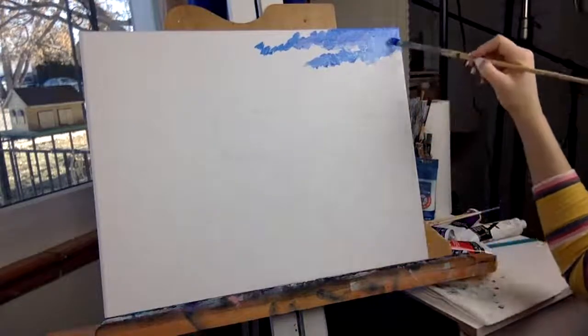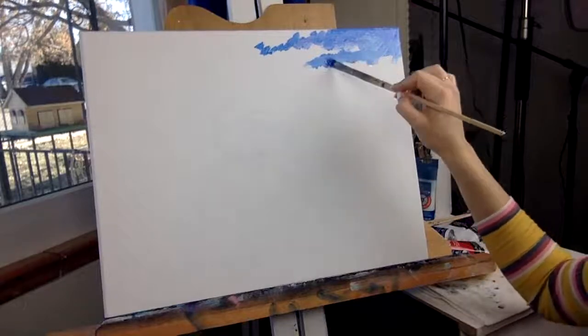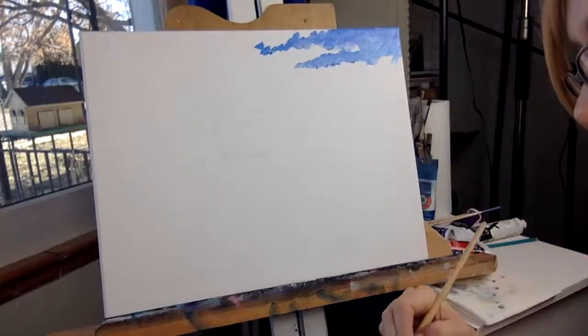Dig into the white sooner than later, because again, colors need to be more pastel-y.